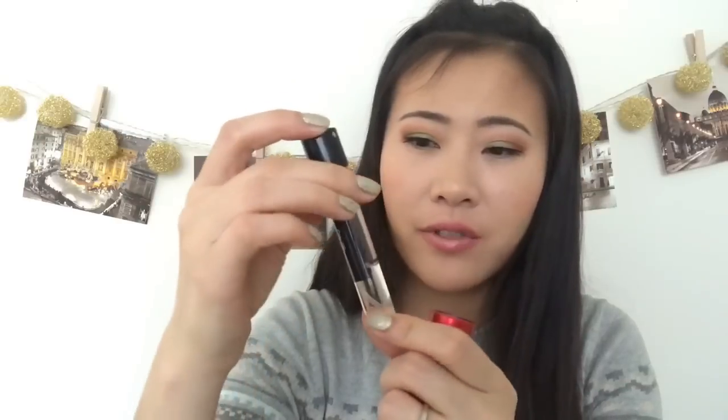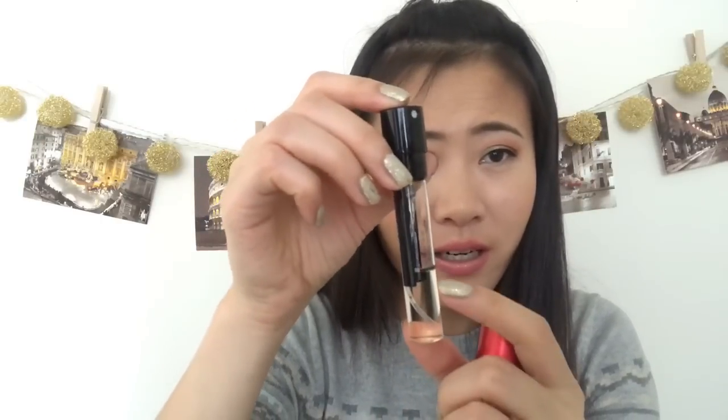This one is in the scent Chole, so you can see that that's where I'm at. I don't have a whole lot left. Oh, it's a little hard to see. Right there on the side, you can see I don't have much left.